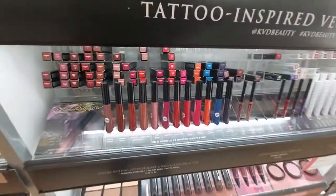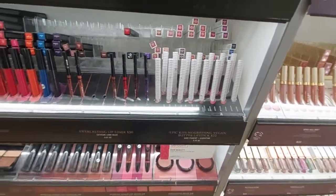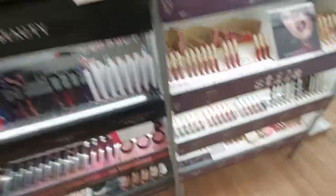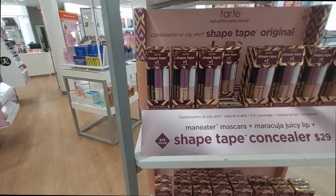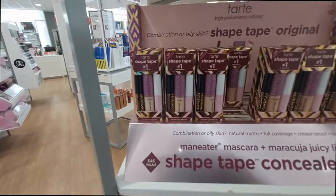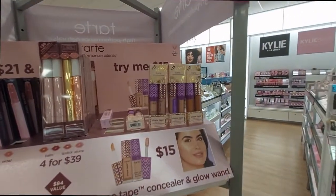Alright, her lipsticks are $22 each. I like this one. I like that color. These lipsticks here are $22. Contour. Oh look, she has her eyeliner pomades. Those are pretty looking. They're having a deal here on the Tarte stuff. So, for example, this would be $46, right? But it's only $29. So it comes with the mascara and the Juicy Lip and, I believe, the Shape Tape. So, yeah. They have various assortments. And this one is $15 for the concealer and glow wand.